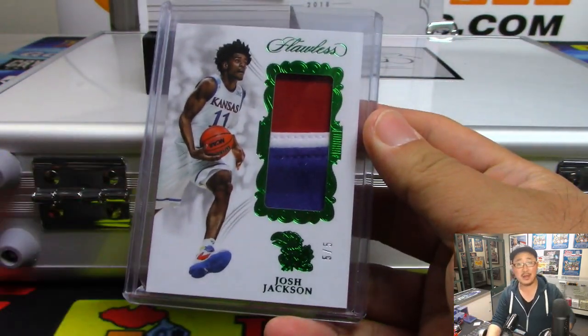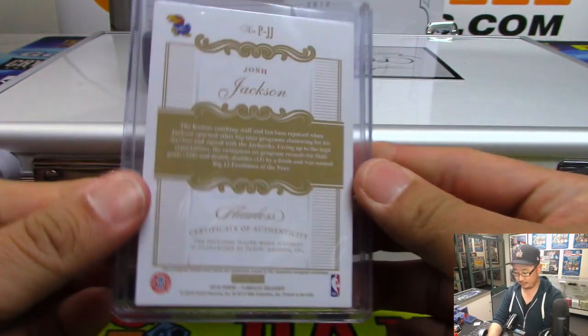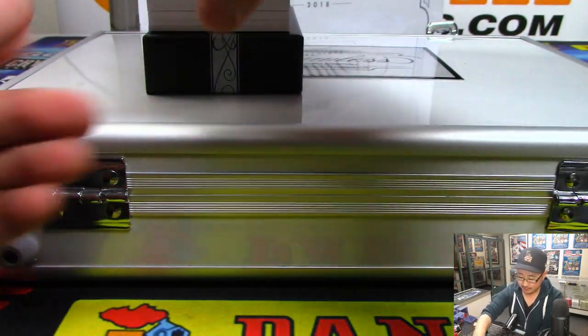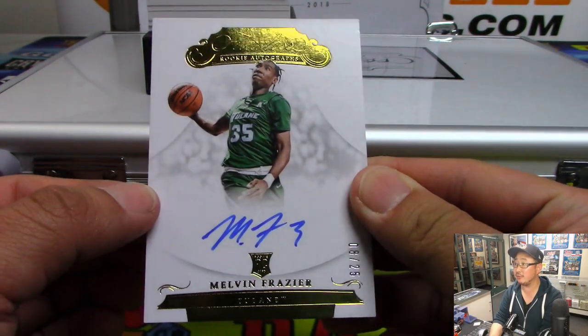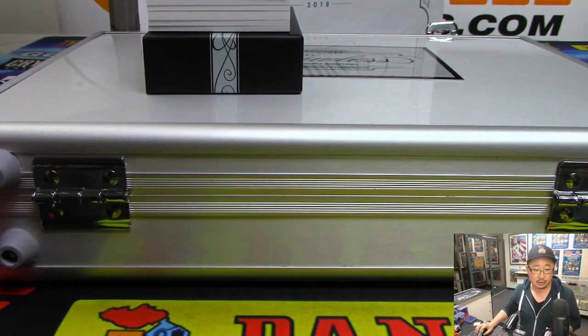And all aboard the Big Hit Express. Whoop, whoop. Next up is 8 out of 25, Melvin Frazier from Tulane. Melvin Frazier goes out to Jacqueline.